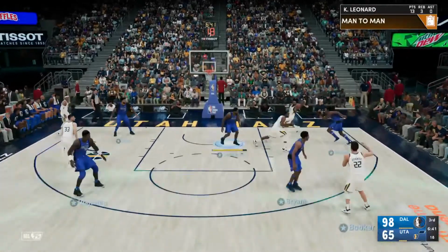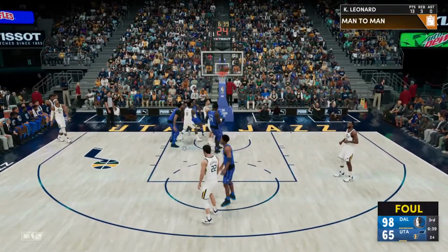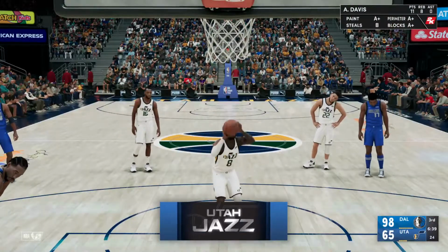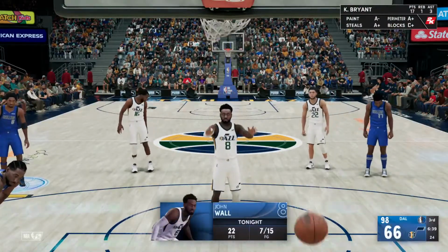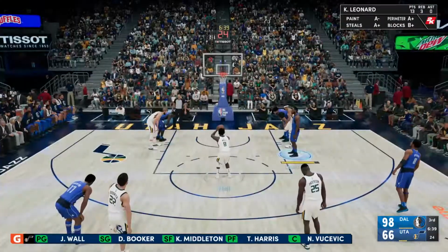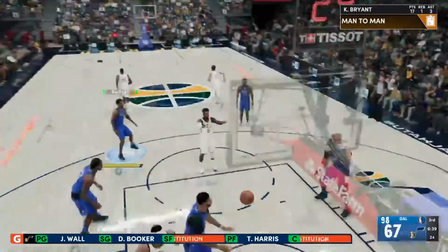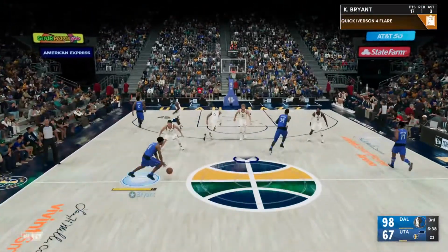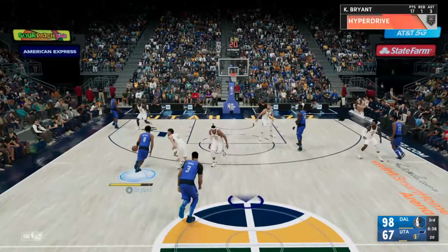Booker against Bryant. Here's Wall. And that'll be 2 free throws coming up. Officials on the call with the foul. It's on Kawhi Leonard. One of the things that makes Wall so tough at his position is his athleticism. And he's able to use that to draw fouls inside. A different look for Utah. Sabonis comes in for Vucevic. And it's Anderson in for Chris Middleton.